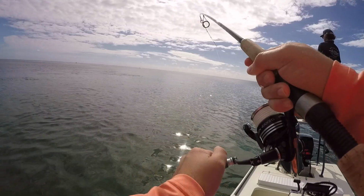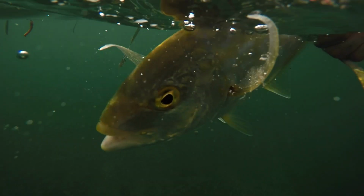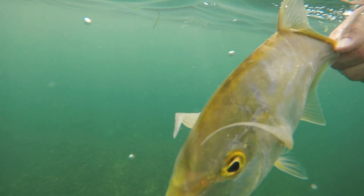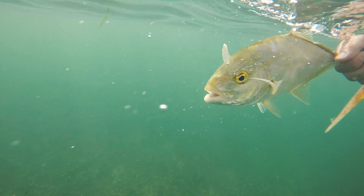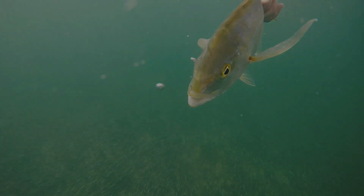So today what we're going to be doing is throwing live pilchards out on the flats, basically just free lining and waiting for the bigger mutton snapper at the edge of the channel to come and scoop them up. This is the first day that we have almost 3 mph winds, absolutely no wind today. So we're going to take advantage of that and hopefully get on some fish. Stay tuned and enjoy the video.